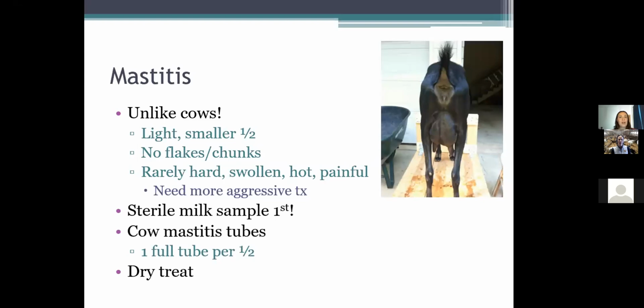About 5% of does will have what we call a hot mastitis, and that is what we see more commonly in cows, where that half will be hard, it will be swollen, it will be hot, it will be painful to the touch. With that, sometimes the milk will be watery, but like I said, that's only about 5% of the mastitis cases in goats. When they do have a hot mastitis, then those goats do need much more aggressive treatment. So they're usually going to need some IV fluids, some pain meds, some anti-inflammatories, that sort of thing.